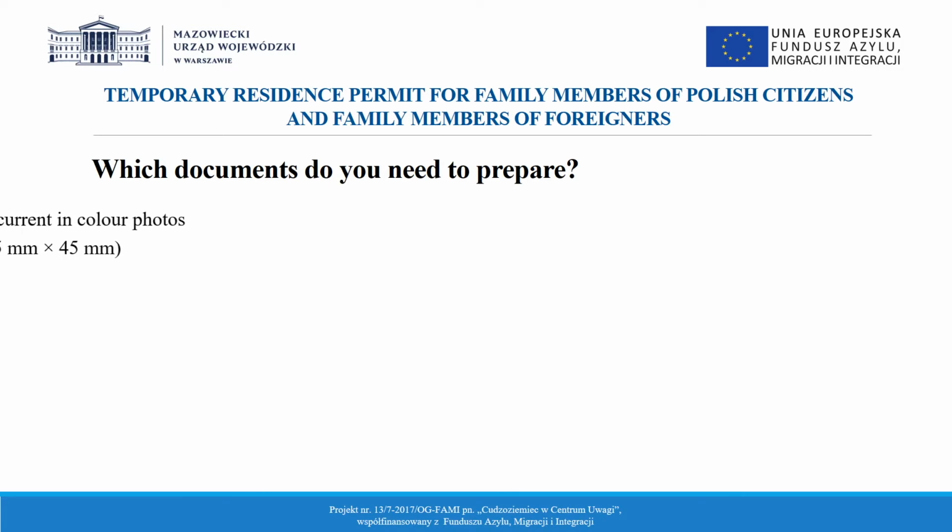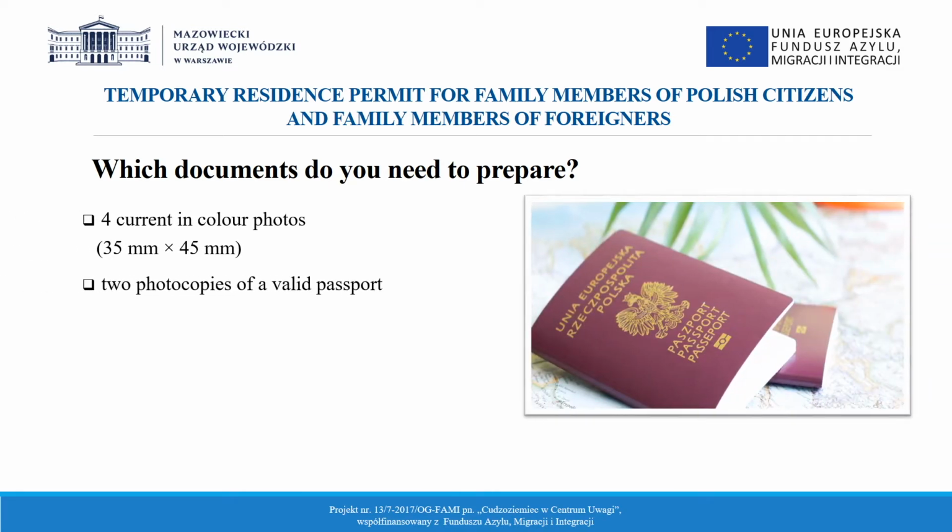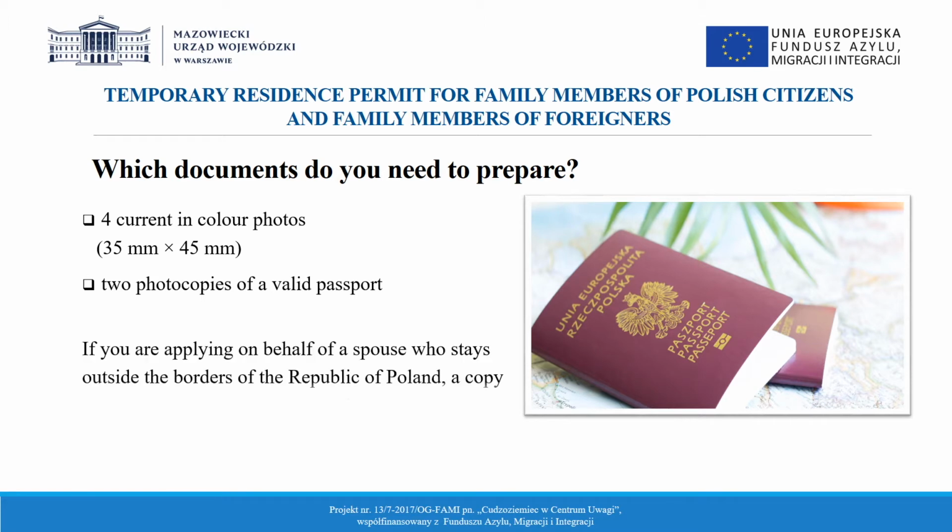4 current color photos. 2 photocopies of a valid passport. You will have to show the original to the employee during the visit at the office for inspection. If you are applying on behalf of a spouse who stays outside the borders of the Republic of Poland, a copy of the passport must be confirmed by a Polish consul.